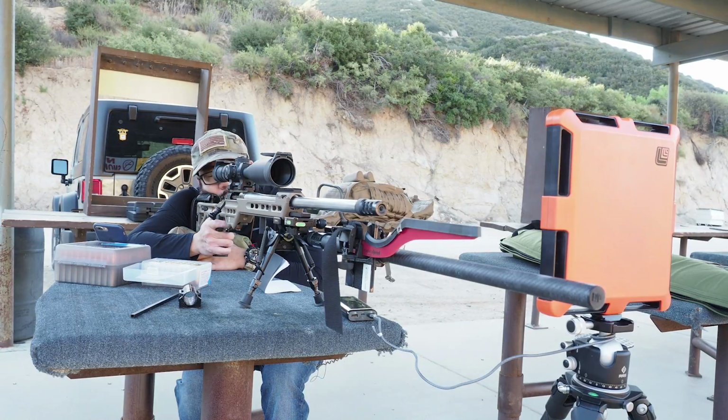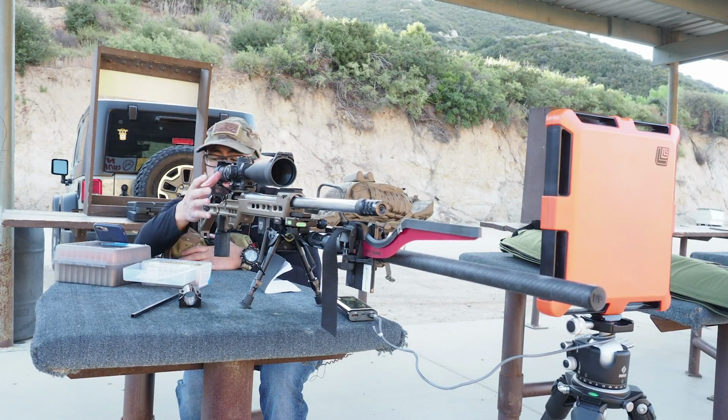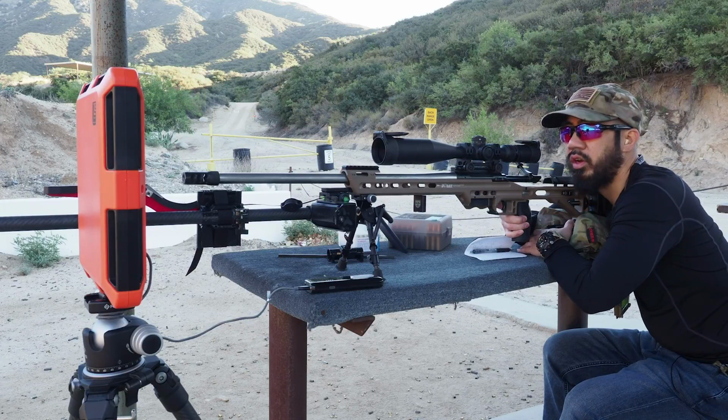It's getting sunny out there. I should wear my sunglasses, but I think I can shoot this group without issue. Let's go clockwise. I'll go left to right now, down and right to left. Make sure no one's on the range. Okay, good. Put on my sunglasses. It's getting bright out there.